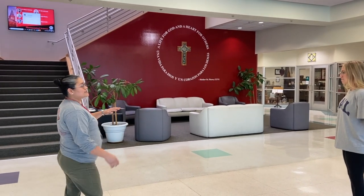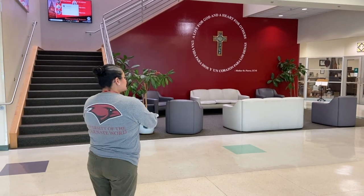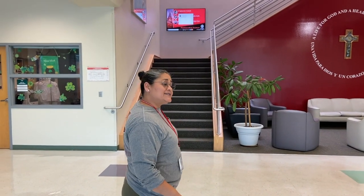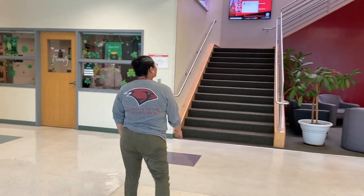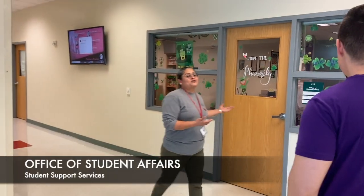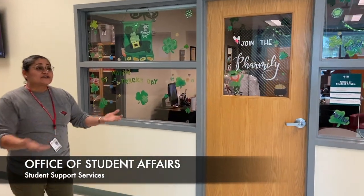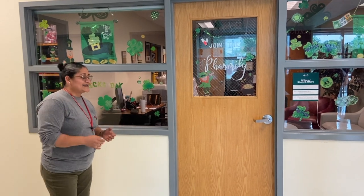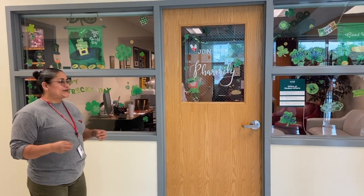The first floor, I like to go ahead and divide it up. Half of this building is geared to students. The other half is more faculty-based. So as we come along, I'll go ahead and show you OSA, Office of Student Affairs. This is the office where we deal with all of our student concerns. We're in their affairs for all the positive reasons, not to gossip, but to understand them.